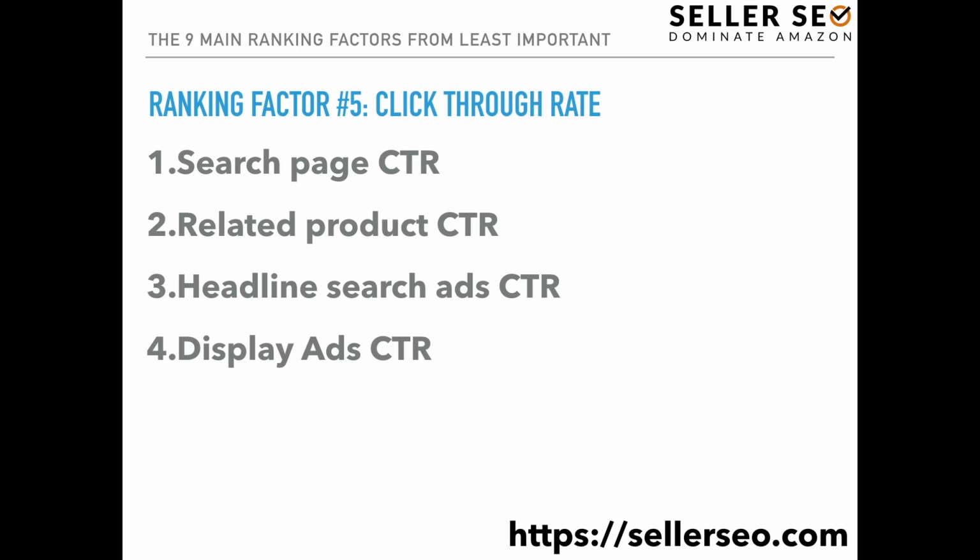All right, ranking factor number 5 is the click-through rate of your product. That would be somebody searching through Amazon, seeing your product, and clicking on the link to go and view your product page. That's considered a click-through. And the same goes for a related product click-through, headline search click-through, display ads click-through. Pretty much anywhere on Amazon where somebody clicks a page to go to view your product would be considered a click-through rate. And all these factors have different weights.